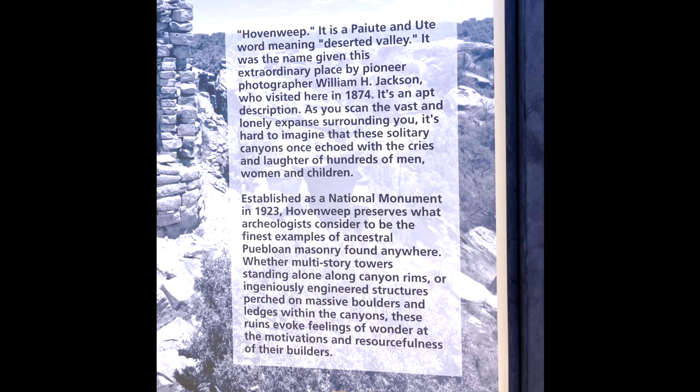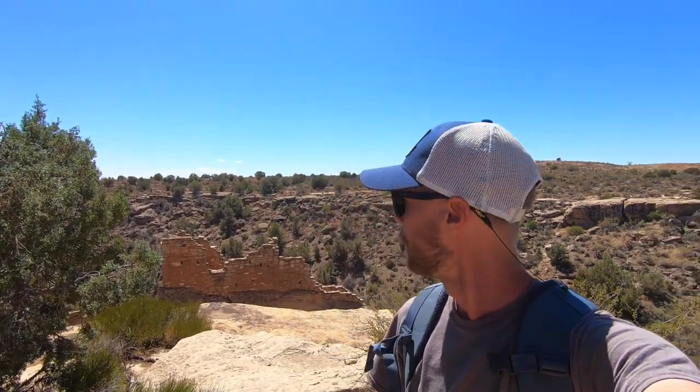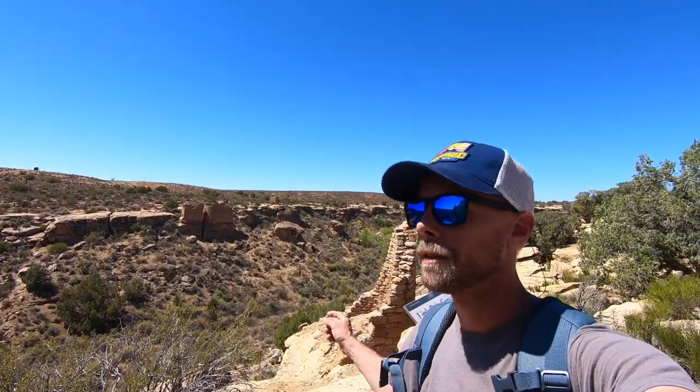Alright, I made it to Hovenweep National Monument. And it's very cool. It's like a really big community. Lots and lots of buildings, like you can see in the background here. And they kind of go all along this canyon that you can see in the background. There's some towers that you can see there.